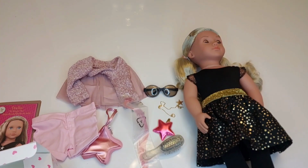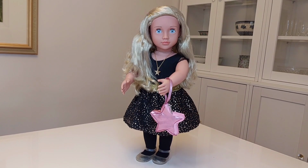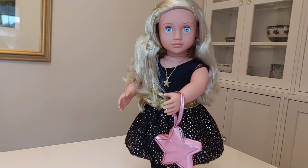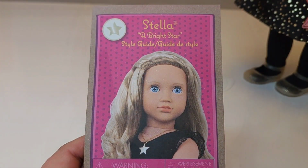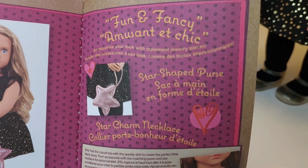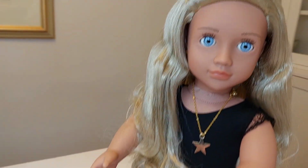Okay. Now, let's get her dressed into her fashions and see what outfits we can come up with. Wow, she's so pretty. Look at her blue eyes. They are so gorgeous. So let's take a look at this outfit. So in the Stella Style Guide, they recommend this outfit, which comes with the star-shaped purse and the star charm necklace.